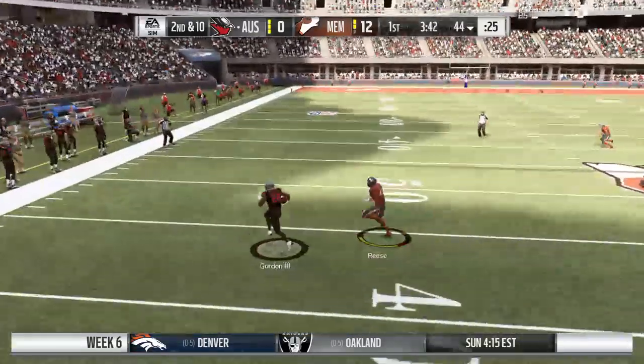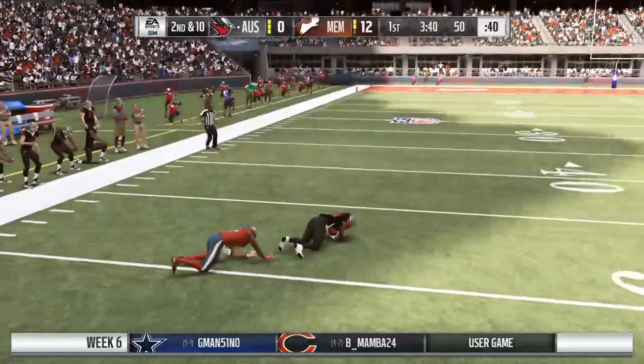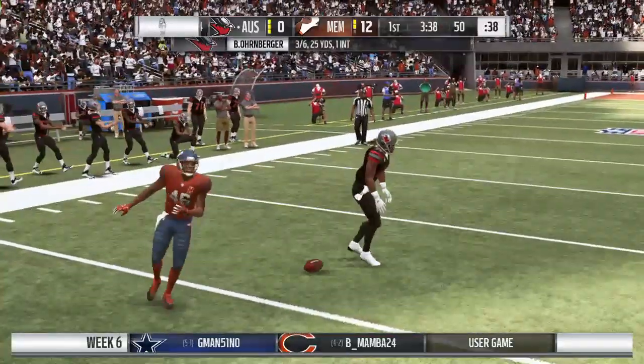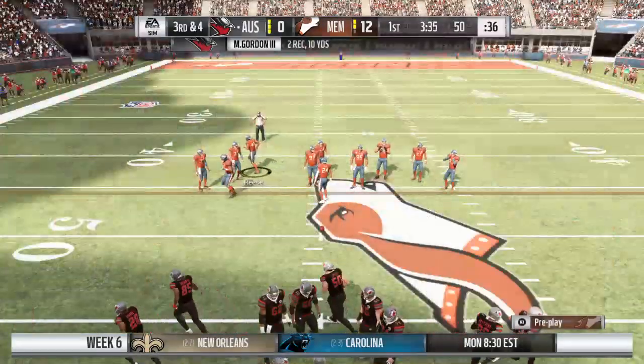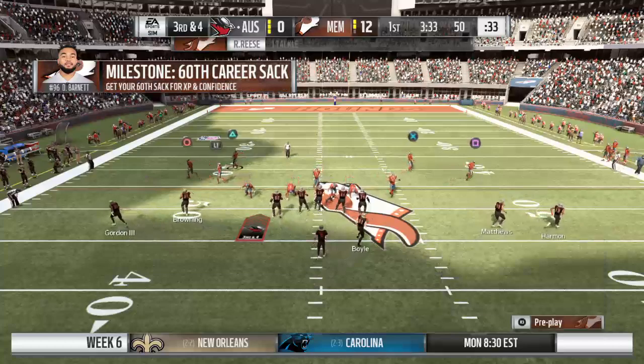Back to throw now on 2nd and 10. This is Gordon on the dump off. And he'll get it out to midfield. Looks like, yeah, they'll spot it right at midfield at the 50. It's a gain of 6 on the play, and that'll bring up a 3rd down.